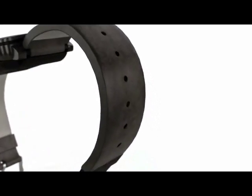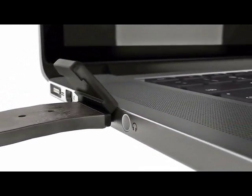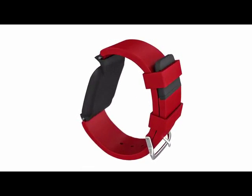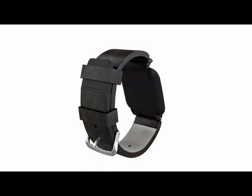To make things even more convenient, we've added a USB charging connector to the end of the strap. You can ditch that old charging cable and plug Pagari directly into any charging port. Pagari will be available in all the same materials and colors as the normal Pebble strap. You won't have to sacrifice your style to receive the benefits of Pagari.